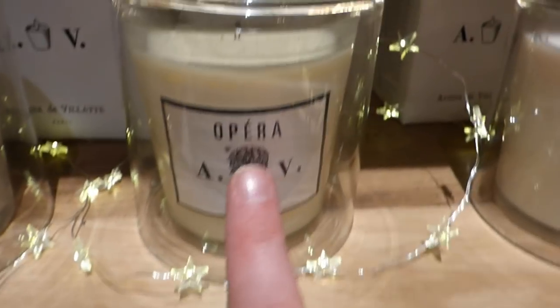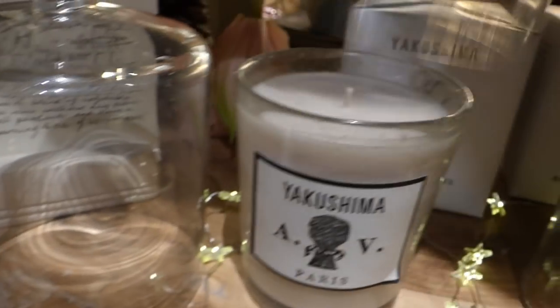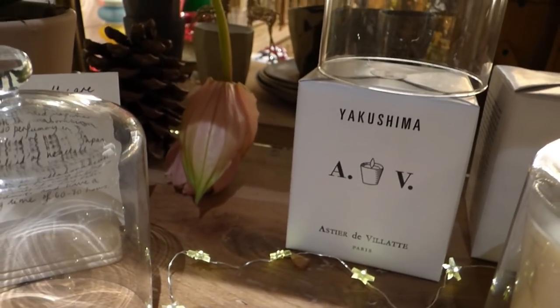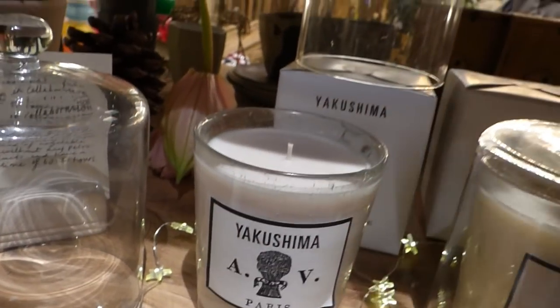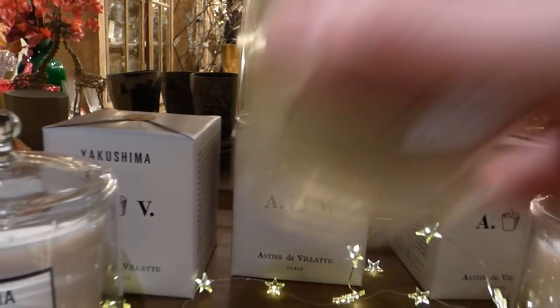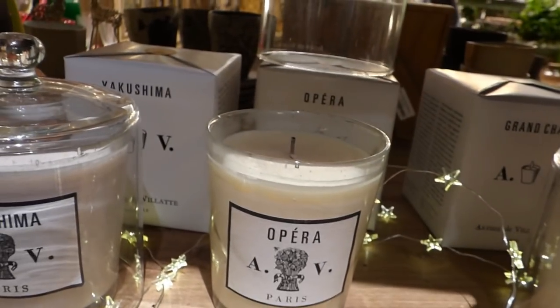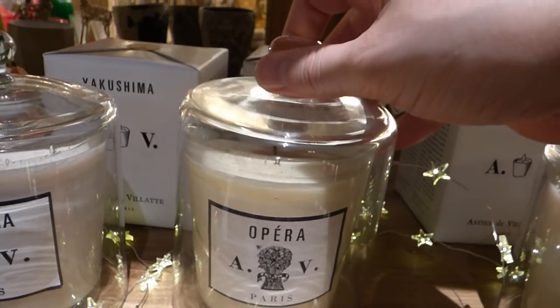Okay, I'm obsessed with this. Oh my goodness. Opera? Yakushima? Should we smell it? That smells like woods, like kind of herby burnt woods. It's very beautiful, oh my goodness. What does opera smell like? Let's see. That's very foody. It smells like Parma's cocoa butter. That's very, very sweet. I almost knocked that thing off. That would have been horrendous.